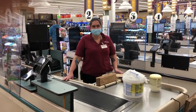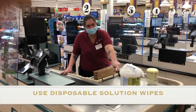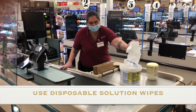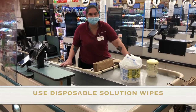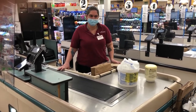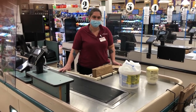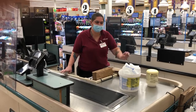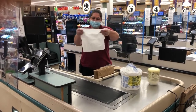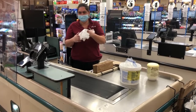Each register station has a solution, wipes bucket and roll pre-saturated with BioClean hospital-grade disinfectant, effective against and destroying all bacteria and viruses, including COVID-19. Always fold the wipe, which provides different and sanitary cleaning sides.